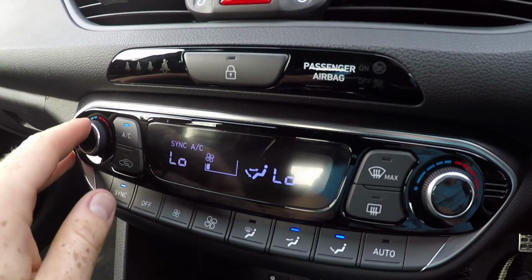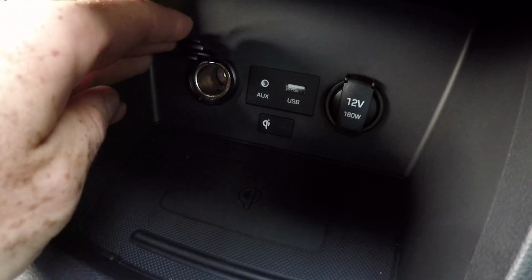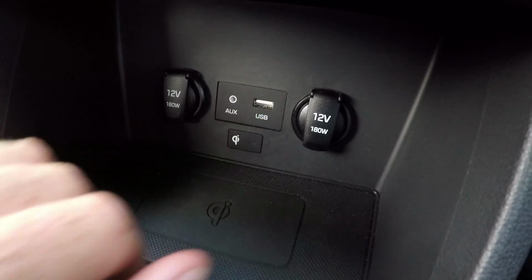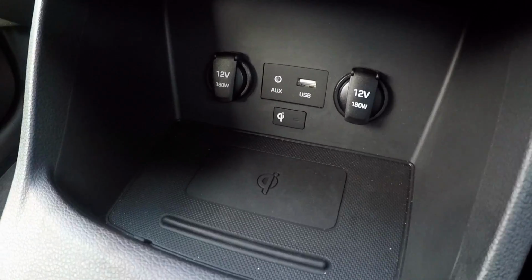It's that little star button there, which means for me, I've got it for my favorite preference, which is turning the screen off. There's dual zone climate control. There's also storage underneath here. You've got two 12-volt outlets as well as auxiliary and USB connections, and that's actually a wireless charging mat too.